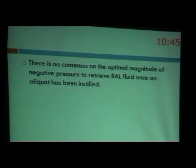تالت حاجة تسحب بقى دي الماجنيتيود اوف نيجاتيف بريشر. You have not to be very, very severe suction, because with very severe suction, وبالتالي تعمل كولابس للديستال اير ويز، ولا تبقى very loose. You should monitor, you should adjust your suction power so as to get the fluid fluently. This is number one. Number two, don't do suction on the mucous membrane.